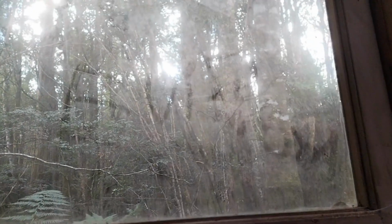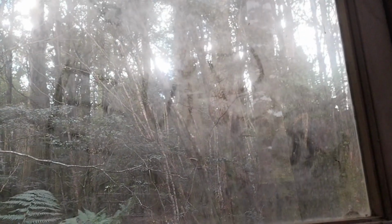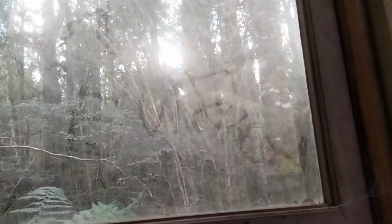So we just got to the hut and Evie's name is written on the window. How creepy. We didn't do that, I promise.